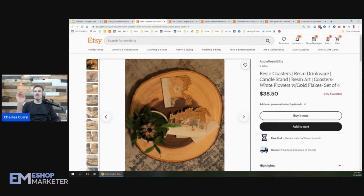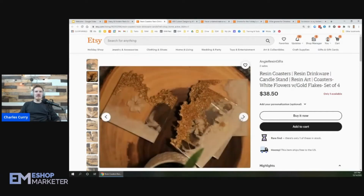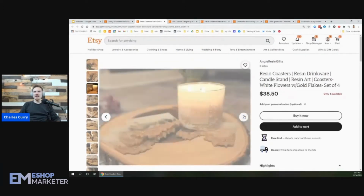Now it looks like your listing title is spot on. You've got resin coasters, resin drinkware, candle stand, resin art coasters. Now I would put coasters in there more. It's good because you have it as your number one keyword, which is the most important one, but I would recommend putting it in there even a few more times if you can find other keywords.